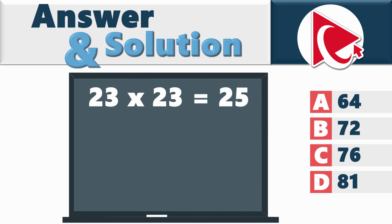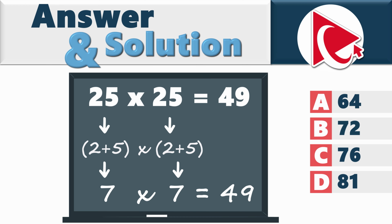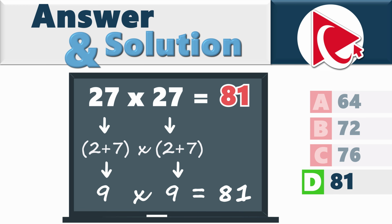For example, 23 by 23 would be 2 plus 3 in parentheses, multiplied by 2 plus 3, which would be 5 multiplied by 5, and the result of this would be 25. The second expression would be 2 plus 5 in parentheses, multiplied by 2 plus 5 in parentheses, which would be equal to 7 by 7, which equals 49. So the missing number could be calculated as 2 plus 7 multiplied by 2 plus 7, which would be equal to 9 multiplied by 9, or 9 squared, and would be equal to 81. So the correct answer here is choice D, 81.